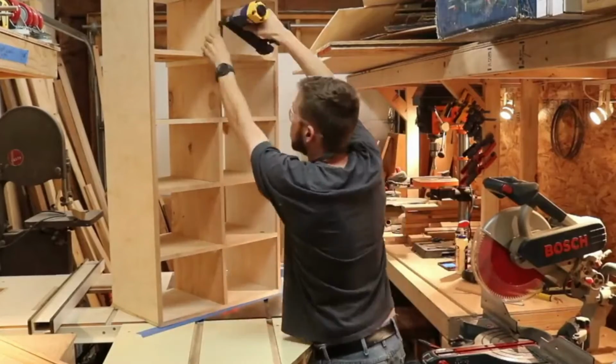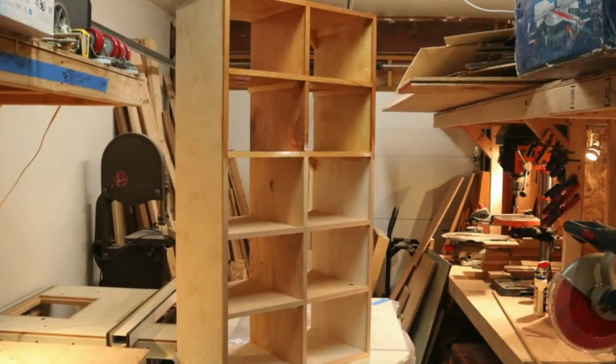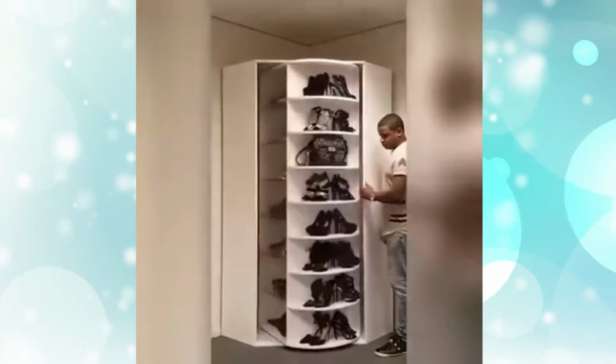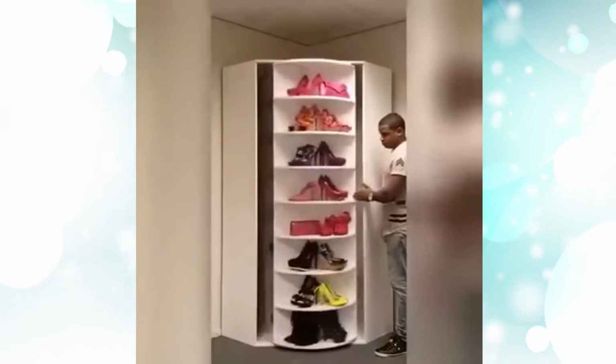Put clutter in its place with these shoe organizing ideas that kick chaos to the curb. It's all about maximizing the storage space in your closet, mudroom, and entryway with clever cubbies, bins, and shelves. Here are smart shoe organizer ideas that will double your storage space.